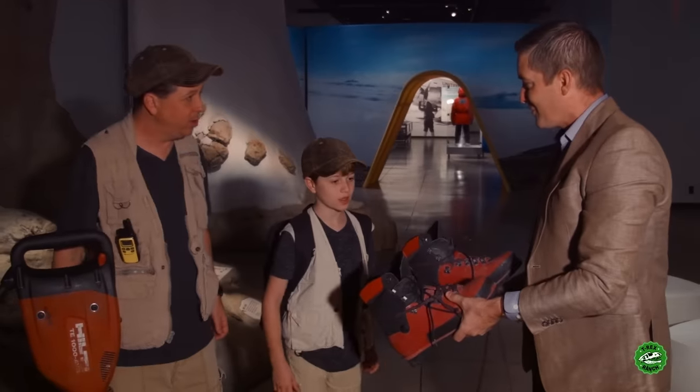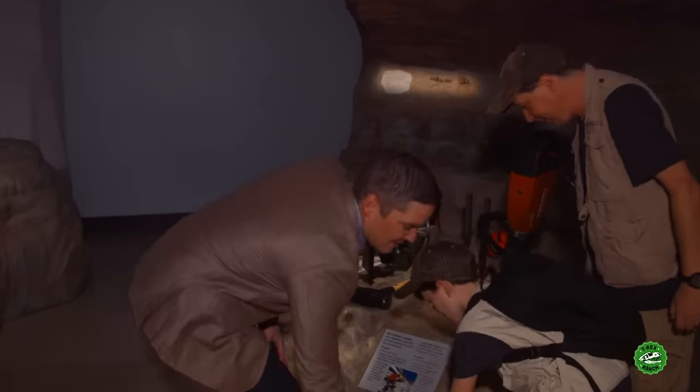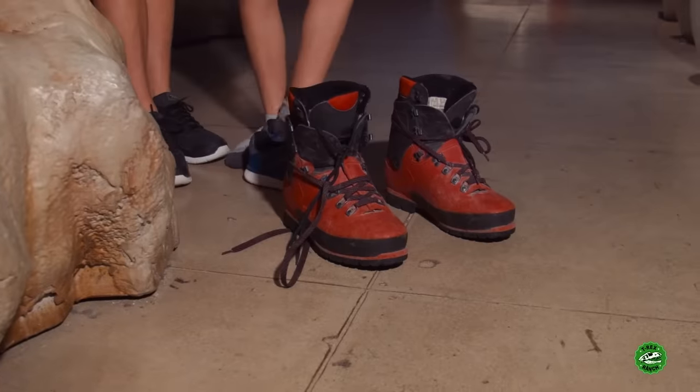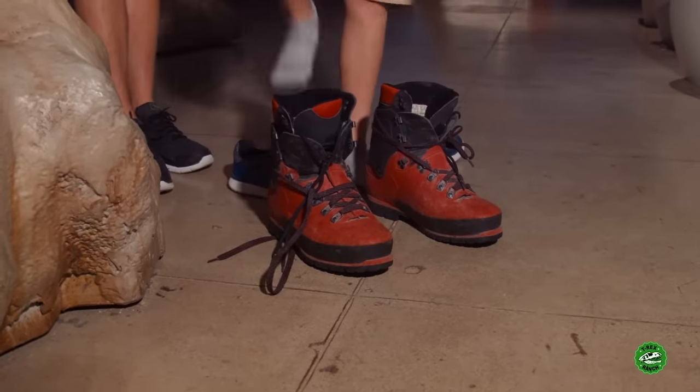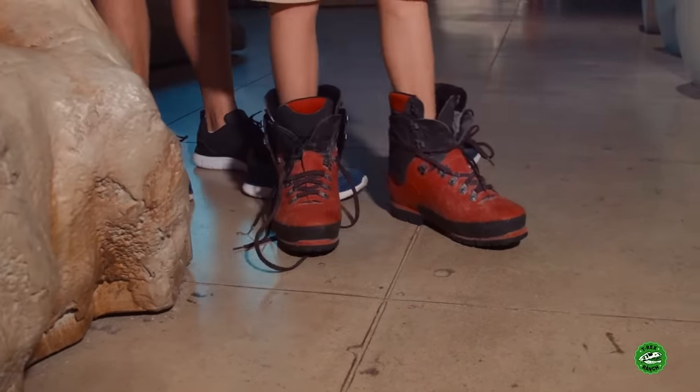Boots. These are some of the mountaineering boots we wear in Antarctica. You want to try them on? These actually went to Antarctica? Yeah, so I wore these on our expedition in 2003 and also 2010. Or you can try those on there, Park Ranger LB. Oh, yeah, they fit. All right, now you're nice and toasty.